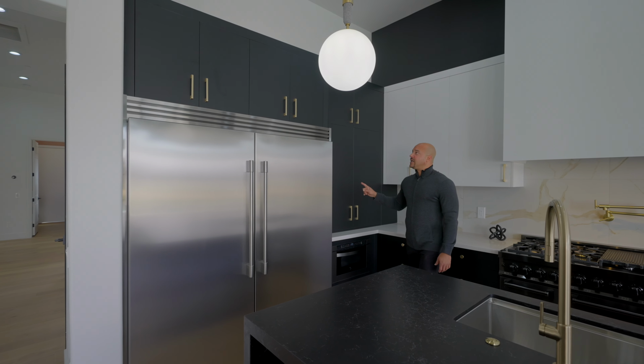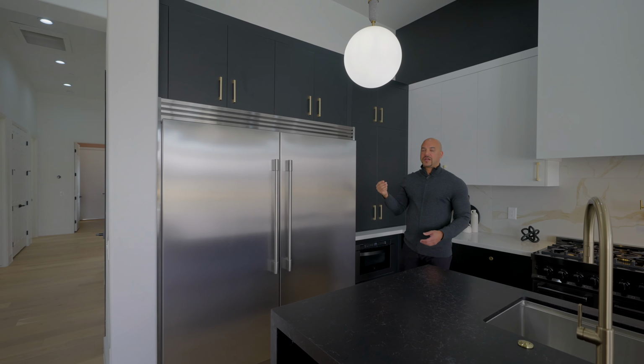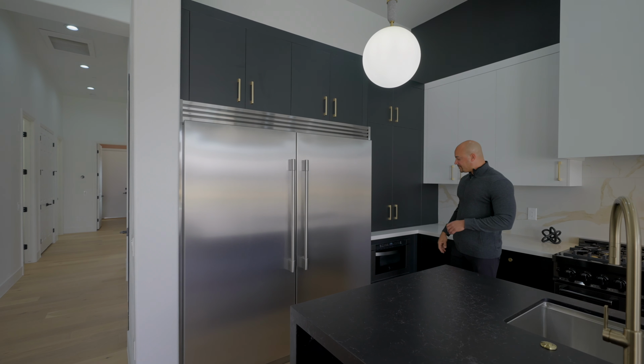You gotta be really careful. These have kind of a matte finish to it. So you can kind of see up here, any grease on your fingertips is going to show. So this is not a kid-friendly application, but it is very elegant.